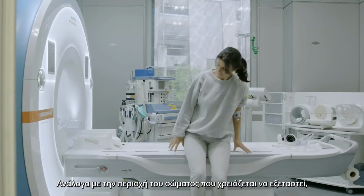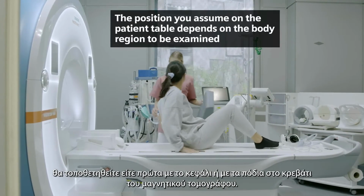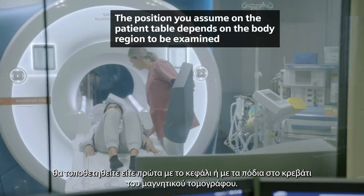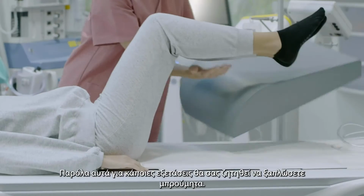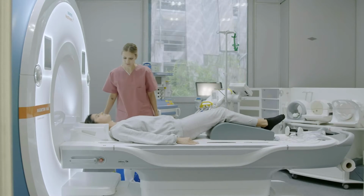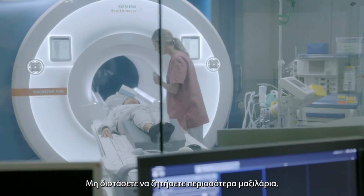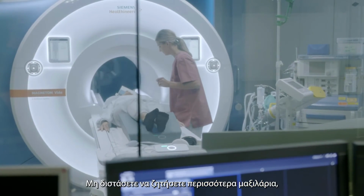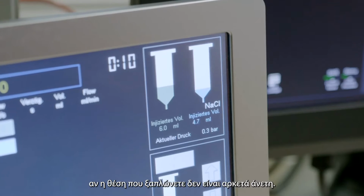Depending on the body region to be examined, you will be positioned either head first or feet first on the patient table. Usually, you will lie on your back. However, for some examinations, you will be asked to lie on your stomach. The medical staff will make you as comfortable as possible. Do not hesitate to ask for more cushions or blankets if the position you are lying in is uncomfortable.